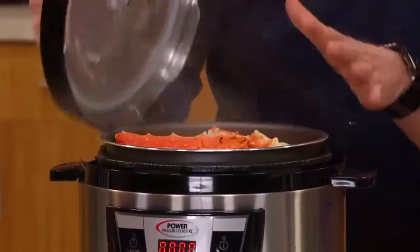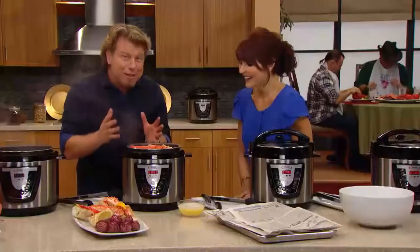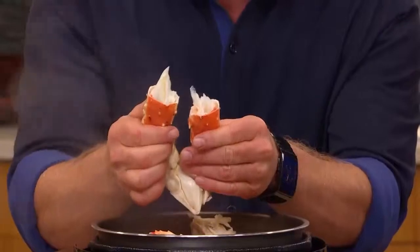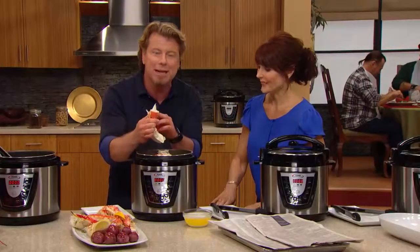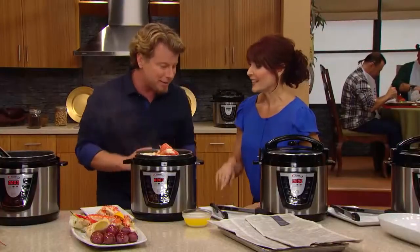How about king crab legs? Oh, man. You know what? No more rubbery seafood. We cook these king crab legs in 2 to 3 minutes. And look at the result. Oh, man. Take a look at that meat. Gorgeous. That's the way crab was meant to be eaten. Not rubbery, not dry, just done in a couple of minutes. And if I'm spending that kind of money on seafood, I really want it to be perfect.